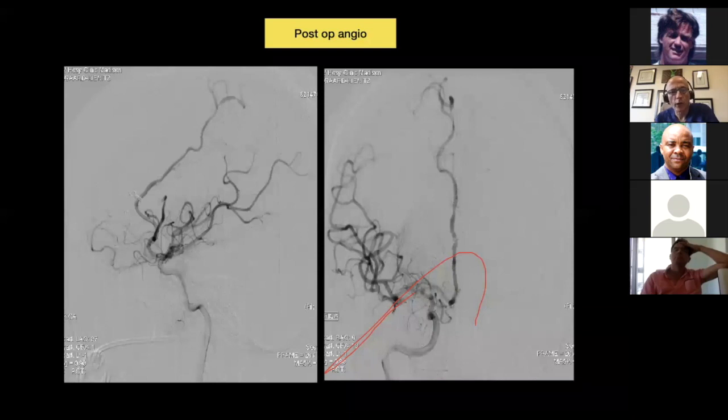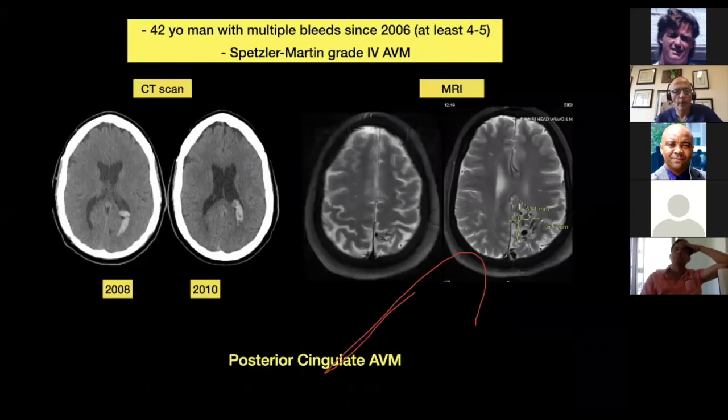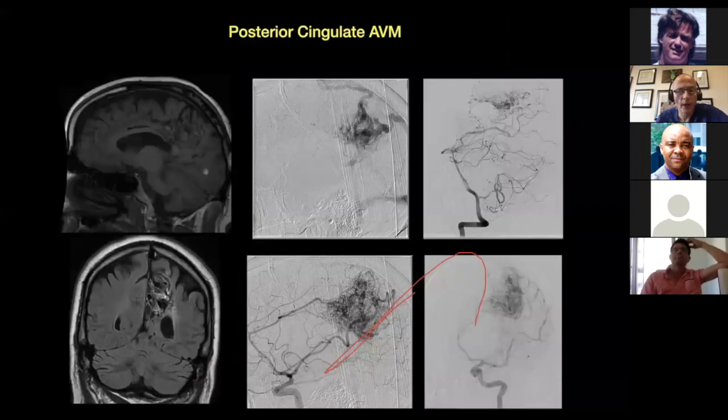So skeletonized. This is a 42-year-old, now a more posterior cingulate AVM. So look, he had at least 4 bleeding episodes. And due to the location, this AVM was called inoperable by a few reputable centers. And they did the functional MRI.